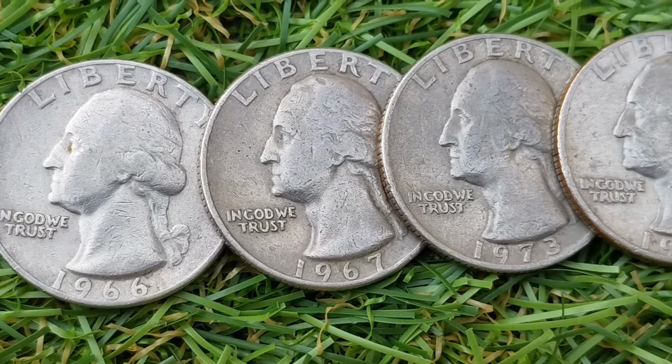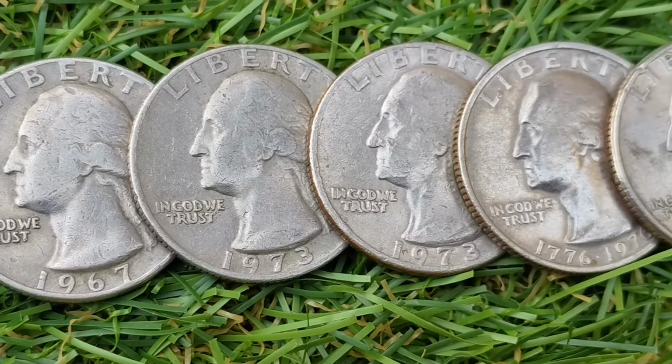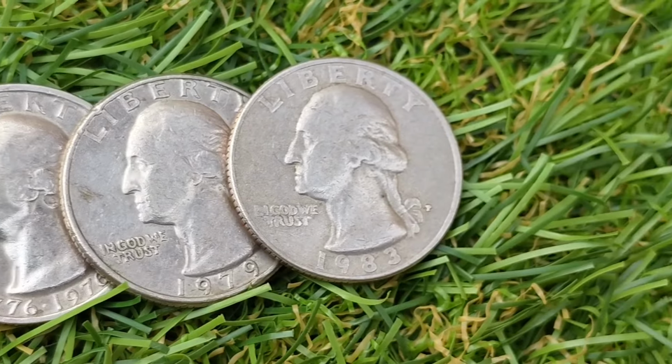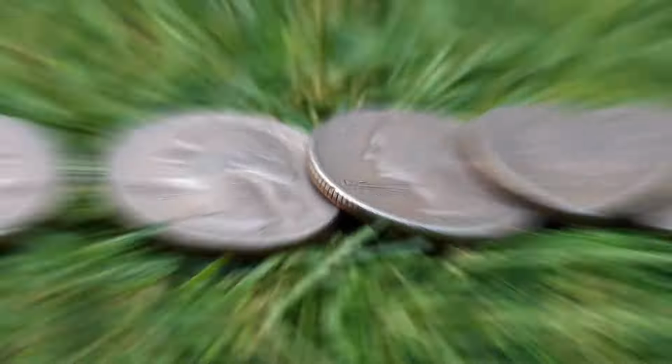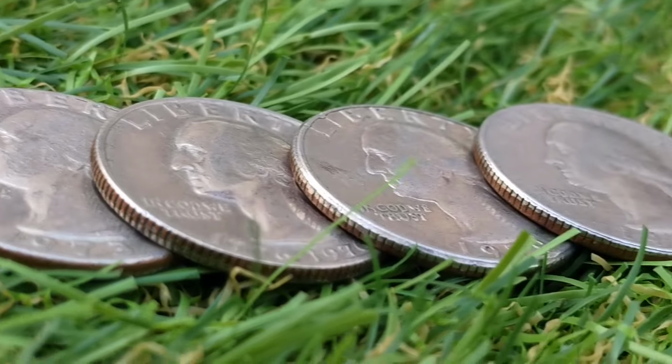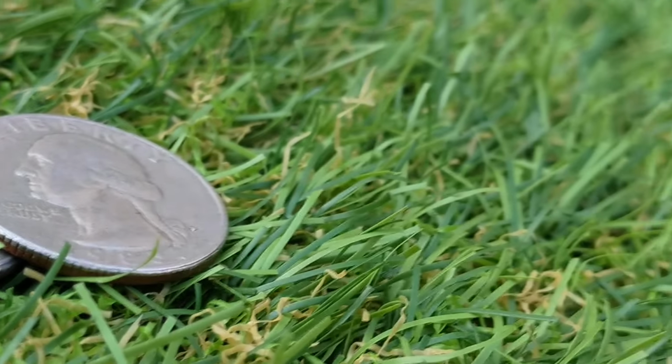We're counting down the top 7 most valuable Washington quarter dollars ever discovered. These seemingly ordinary coins have hidden treasures that collectors go crazy for. From rare mint errors to low mintage surprises, the Washington quarter has a history full of jaw-dropping finds.